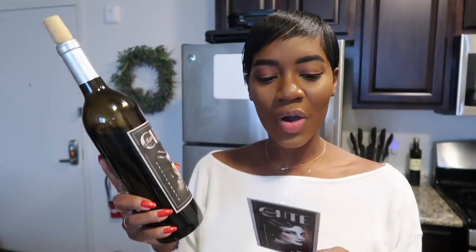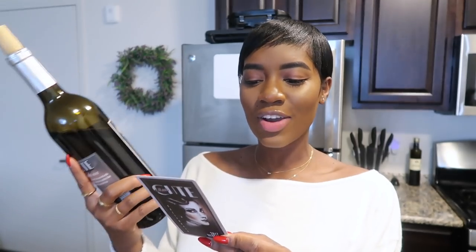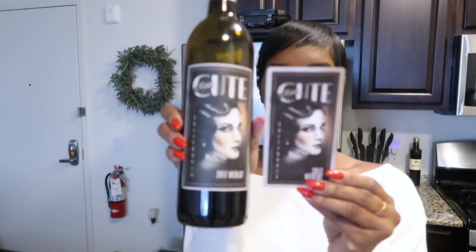Such a cool thing. And this is the one that I tried yesterday. I loved it. It's a Merlot. And this one has plum, raspberry, black cherry, and chocolate. And this would pair well with like broccoli cheddar soup, roast turkey, and potatoes, weekend baking projects. And it's a full-bodied red. And it's just like the cutest little cover art here, as you can see.